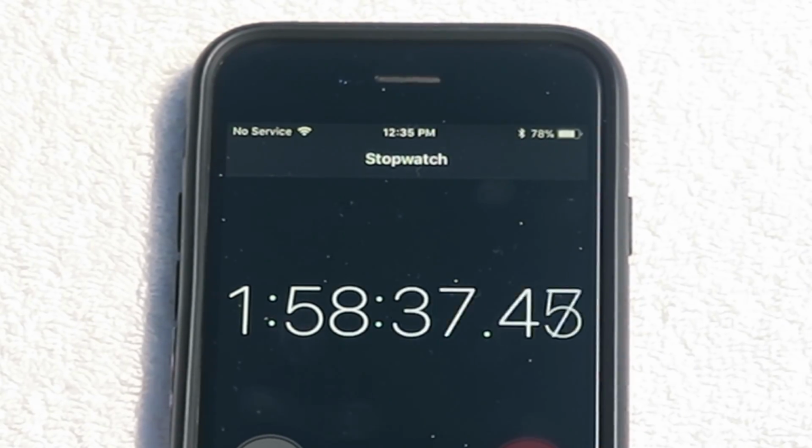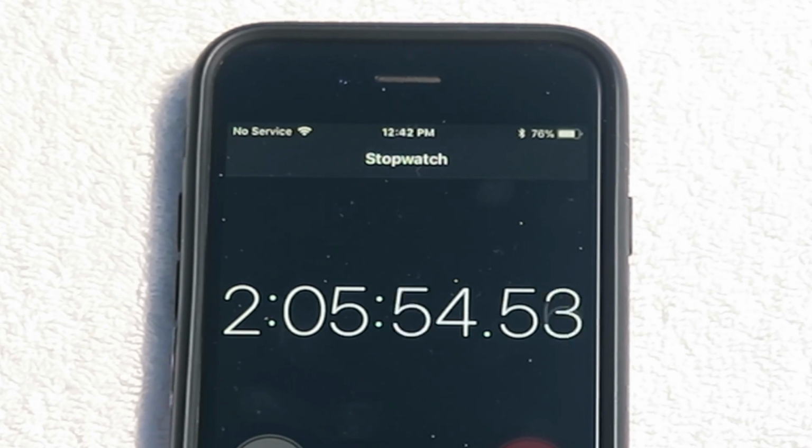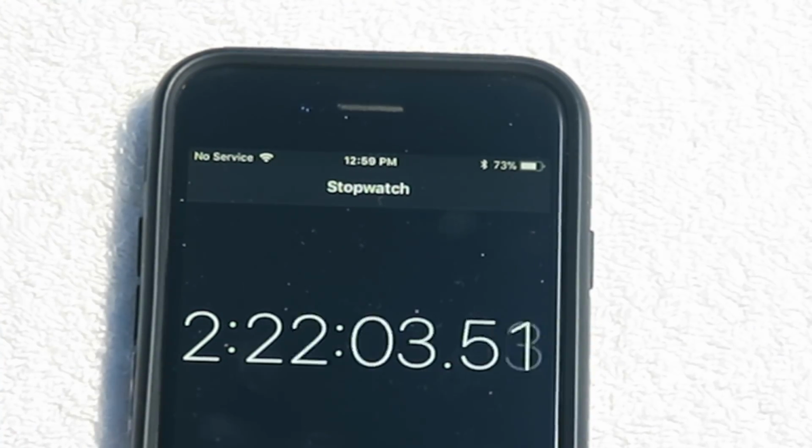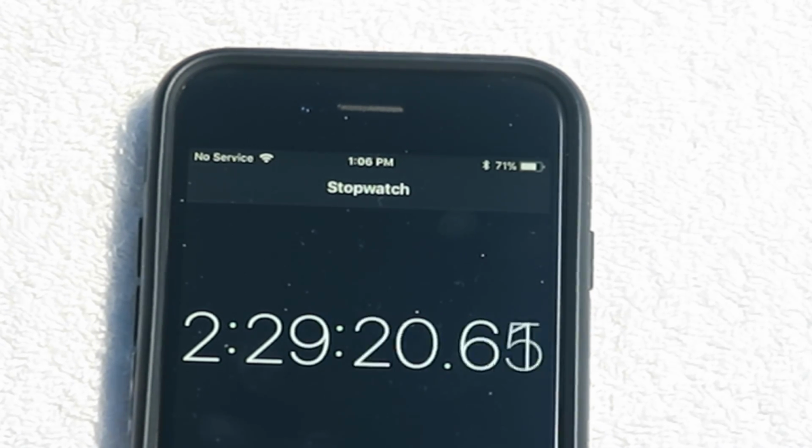But onto the battery test. As you guys can see, it's 12 or 1 o'clock basically, and the phone is still surviving. Now it is on 70%, and you guys can see the battery is just doing well.